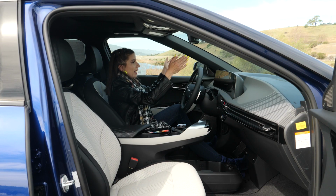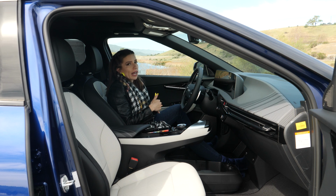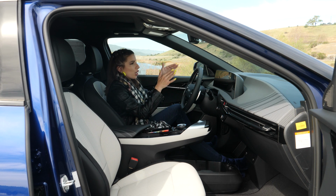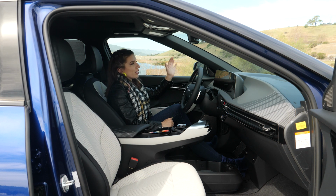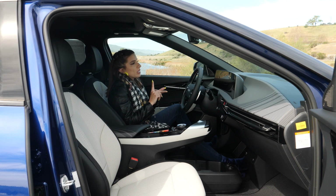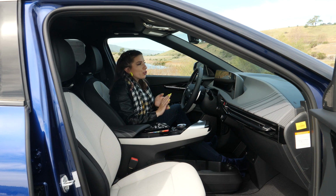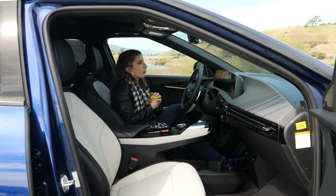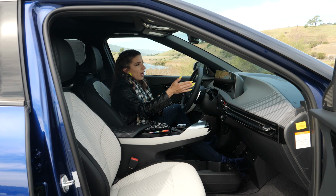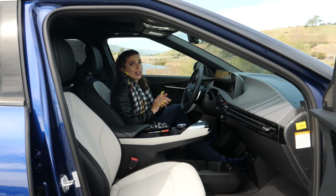You also have a heads-up display in the GT line, and it's augmented reality, so you'll literally get turn-by-turn driving directions in your heads-up display, meaning it's gonna show you more than just the speed limit and the lane recognition. It also shows you active road sign displays, which is really helpful. Also super easy to turn off inside of your infotainment system in case you're not into the heads-up distraction.